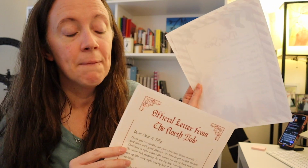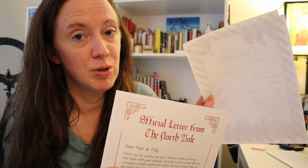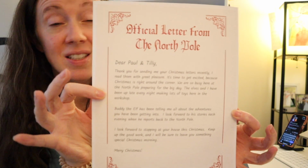I was going to originally write a note from Santa Claus on the back of their letter, so they sent their letter to Santa and he replied on the back, but I'll be completely honest, I do not like my handwriting. I don't feel like I have beautiful handwriting. I know some people have wonderful penmanship. I am not one of those people. So I last minute decided to print a letter from, this is also from Canva.